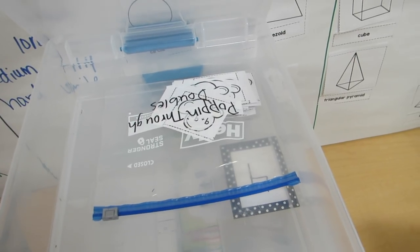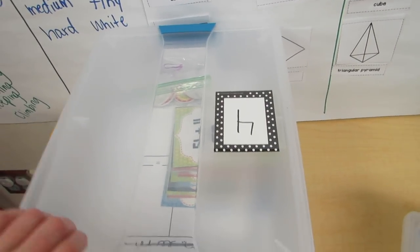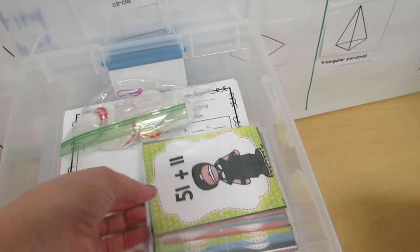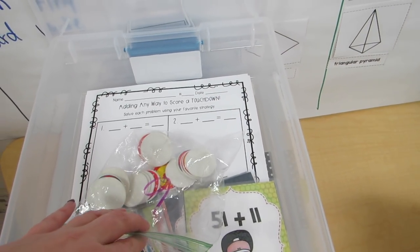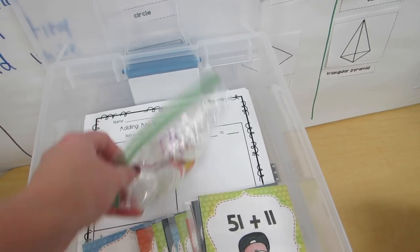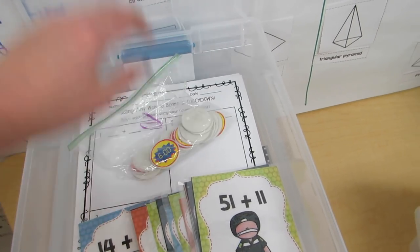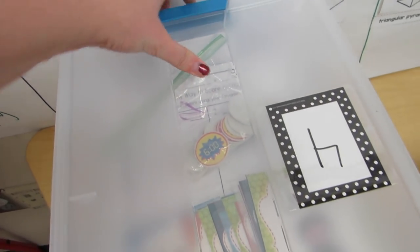Again, popping through doubles, that's a magic and math game where they just have to pick out the equation and answer it. This is a center that my team teacher found. It's called Adding Any Ways to Score a Touchdown. So they just pick a card and then they have to use a different strategy to solve it. These are just time coins where they match the time from an analog clock to a digital clock.